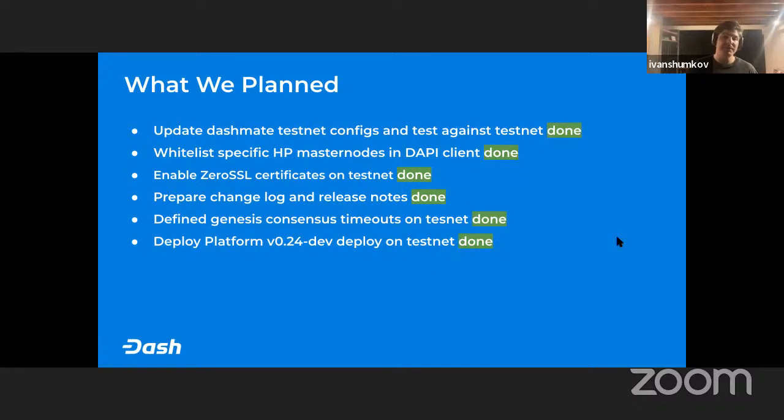Yeah, and we did some testing to make sure Dashmate is connecting to the testnet, so you can use Dashmate to start your own testnet node and participate in testing. We also updated the SDK and made sure it works properly with testnet, so you can do your development against testnet without any issues.